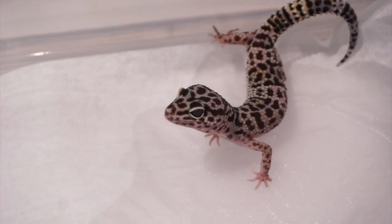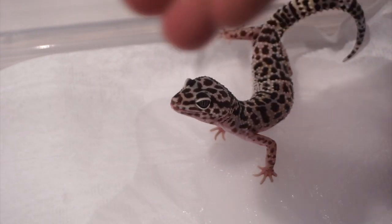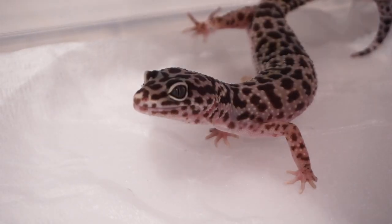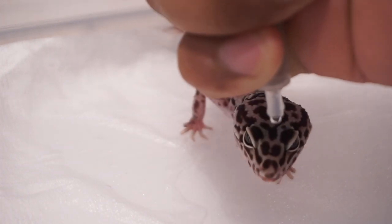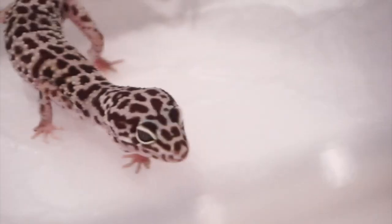But yeah, she's definitely thirsty, so I'm going to probably get a syringe and see if she wants to drink from that. All right, girl, we got a syringe. We're just going to place some droplets right on her face area, and yeah, immediately she started to just lick at it.